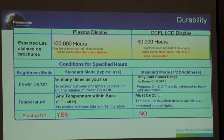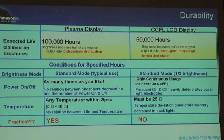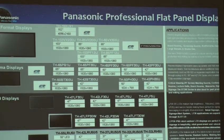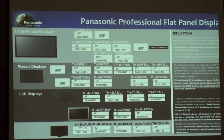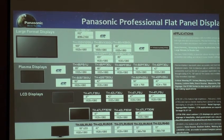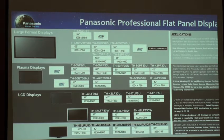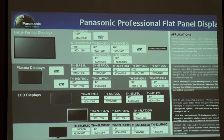To give you an idea of the difference, plasma has a 100,000 hour lifespan versus LCDs. But at the end of the day, they look beautiful. Sizes: we have plasmas all the way up to 152 inches. If you had a chance today to look at the trade room floor, we had a 103-inch plasma on display, and all the way down to 42 inches. For LCD, we've got 42 inches up to 50, and we have new ones coming out that are going to be even bigger.